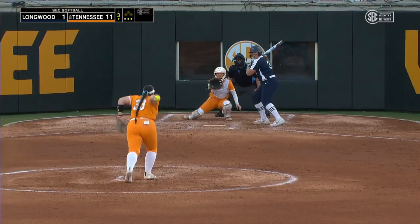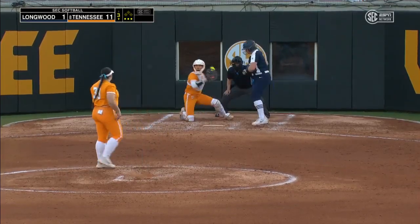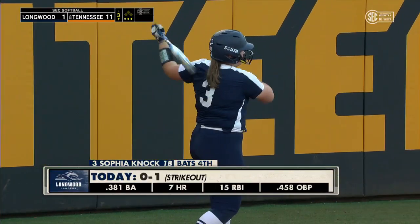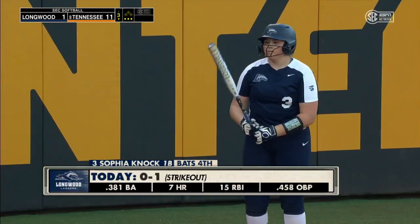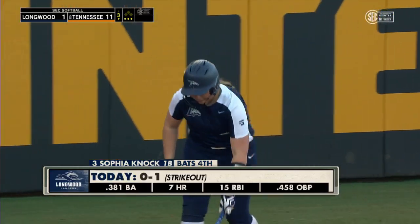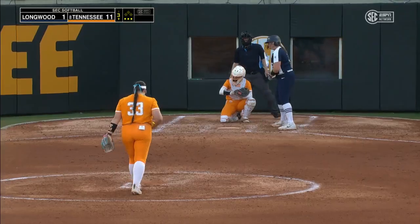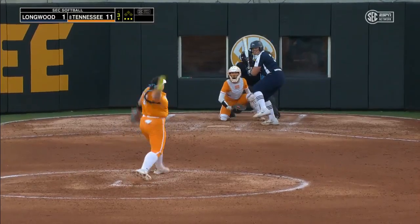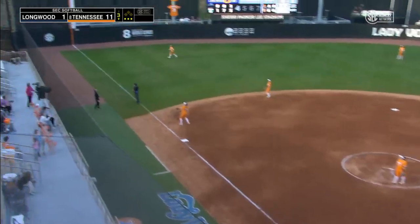Lead is swelled to 10. The powerful Sophia Knock climbs into the box for Longwood. Knock struck out looking her first time up. The sophomore from Liberty, Indiana, and didn't have a whole lot of playing time last season, just 11 starts. Worked really hard in the offseason. She sprays it foul.